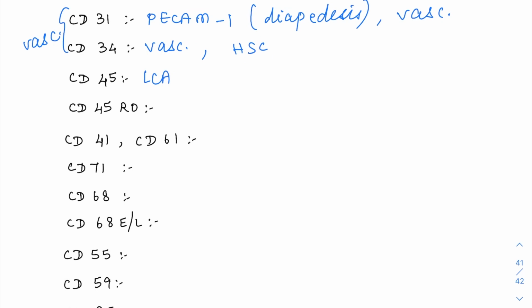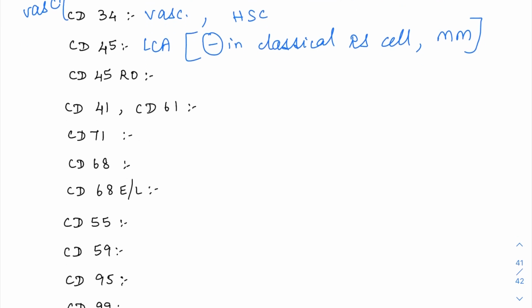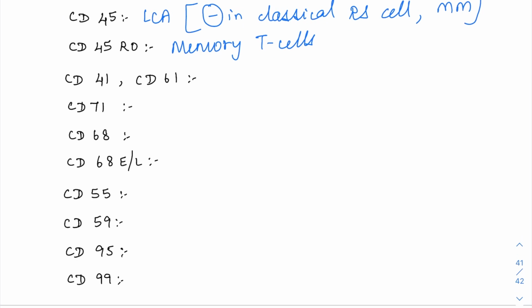CD45 is the leukocyte common antigen. So it is going to be expressed by all the lymphomas and leukocytes, but it is going to be negative in classical RS cells and also in multiple myeloma plasma cells. Okay. CD45RO is going to be the memory T cells. It is a marker for memory T cells. CD45 is for LCA, 45RO is for memory T cells.